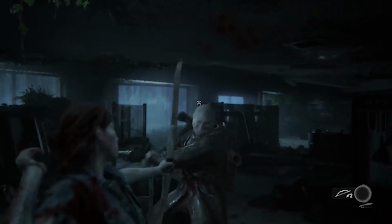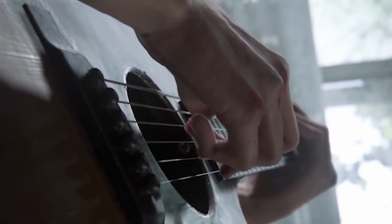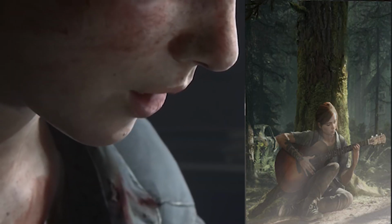So very interesting. Let's move on to the next one. The next one is a direct reference to the first trailer. Now, obviously, Ellie did not play the guitar in the same area. I believe this is exactly near where she was with Joel and she played the guitar. So it kind of looks similar to the first image, also in the fact that she's behind a tree, but this time she's playing the guitar.